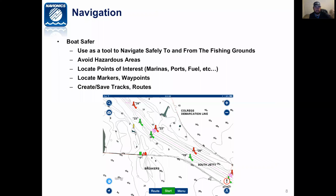Boat safer. The navigational charts on the app itself, it's definitely key for me boating safer. Being a saltwater guy, fishing from Texas to South Carolina, there is no more important phrase than boating safer to me and probably my wife and my daughter. It'll get you to and from the fishing ground safely. It's just a great tool for that. I'm running through a lot of skinny water with plenty of hazards that are marked. That's where community edits come in, and map updates. I can't stress those enough.